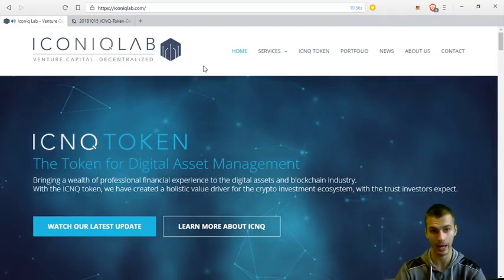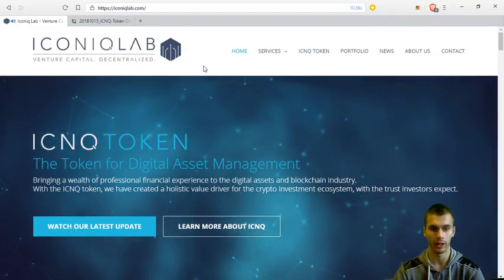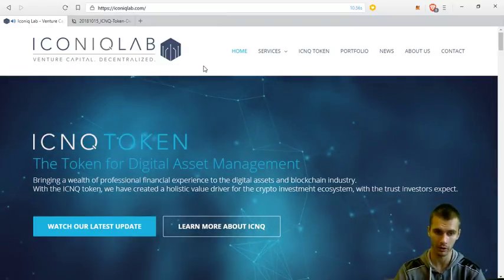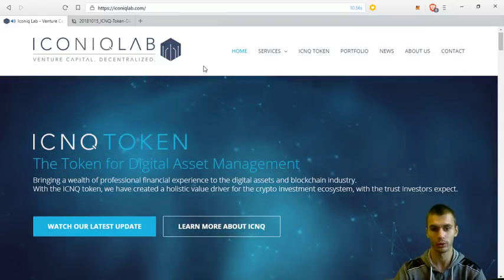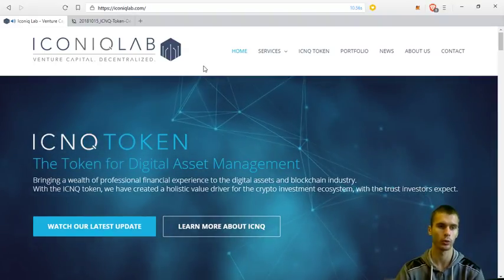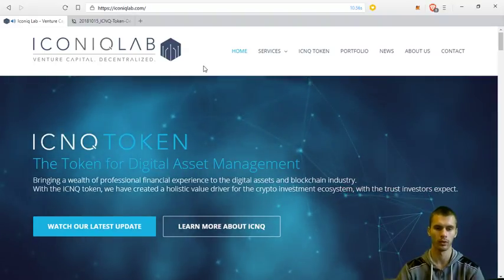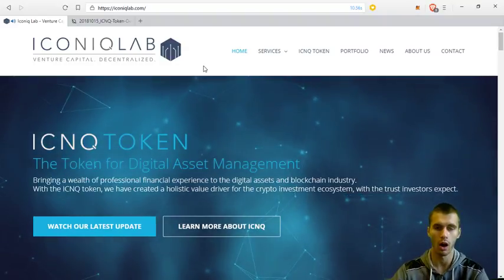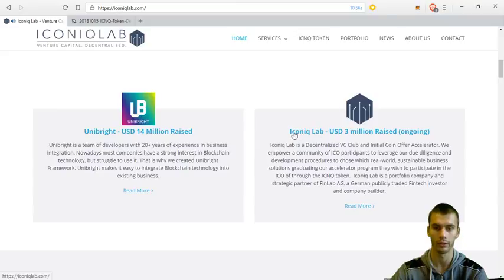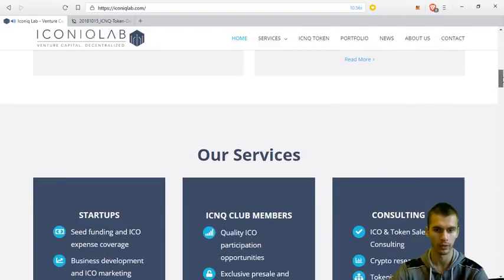I want to do a review of Iconiq Lab. I haven't done a lot of ICO reviews lately because it's the bear market and ICOs don't get funded right now. But I hope this one is going to be an exception because of the partners that they have and also the fact that they have already raised, I think, enough money to get going and continue working on their project.